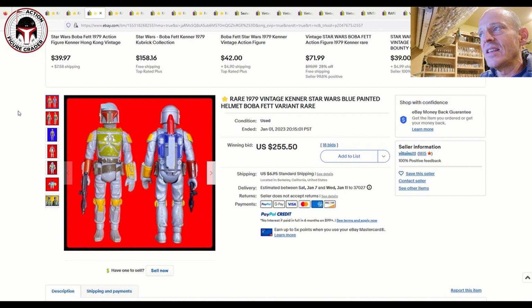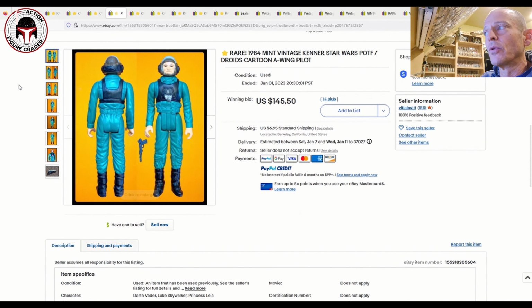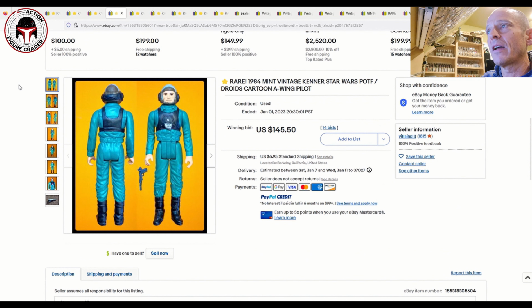Again, in high grade, these can command $1,100 to as high as $1,500. I think earlier in 2022, there was an AFA 85 example that sold for $1,900. This is a loose graded Boba Fett painted helmet Taiwan, and I think it sold for around $1,900. So prices have come back down clearly since then, but even for this one that was in pretty rough shape, it still sold for $255.